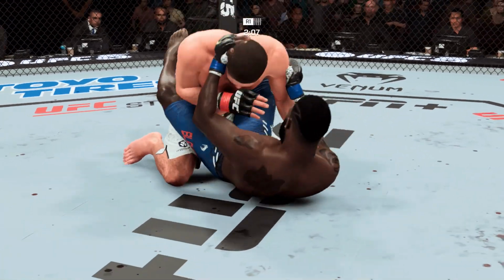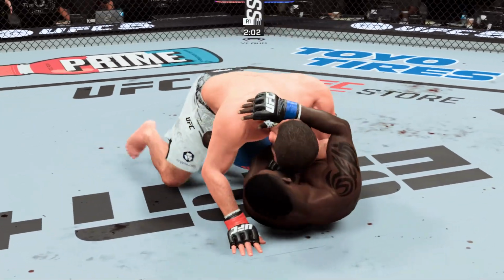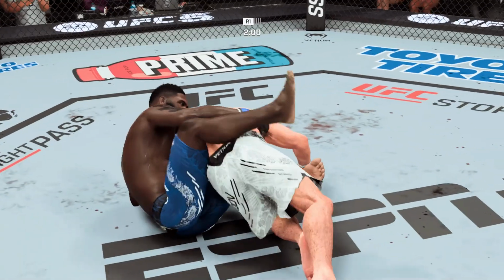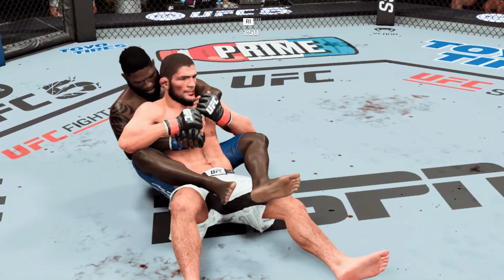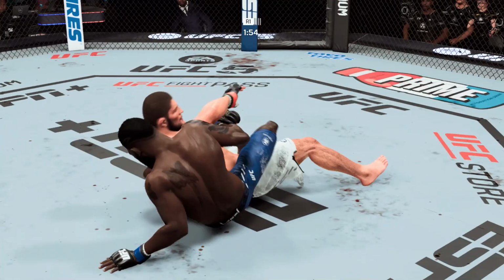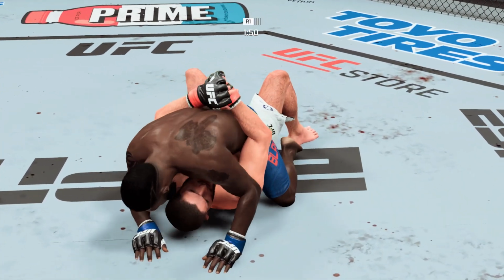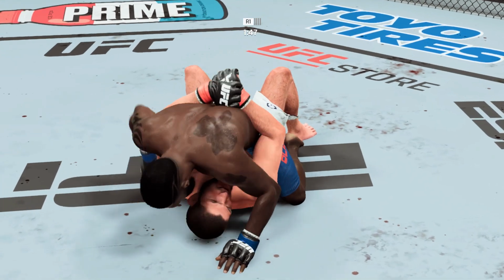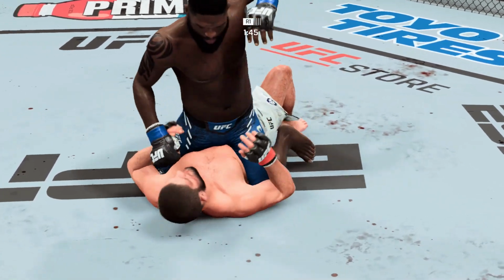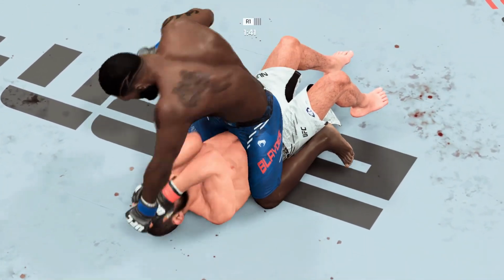Well, he's more than content to work off of his back, DC, where he has been a magician in his UFC career. 2 minutes now to go in round 1. Oh, right into mount. Landing strikes nicely here from top position. And there it is, another strike on the ground, gets through.